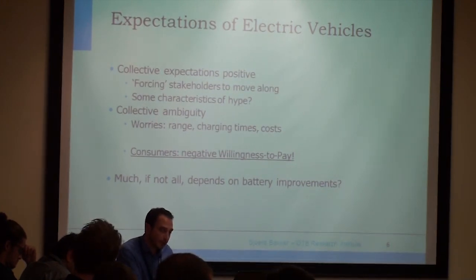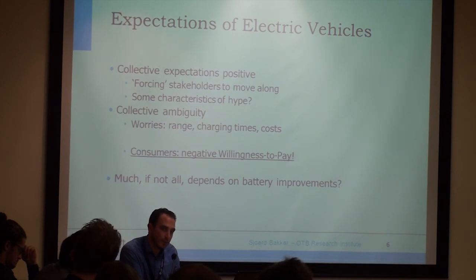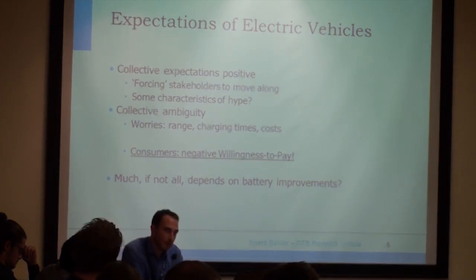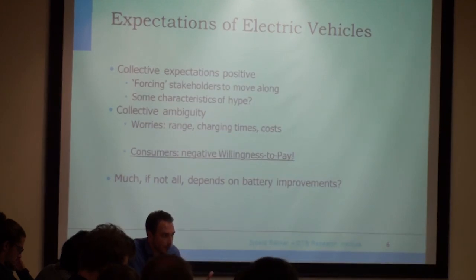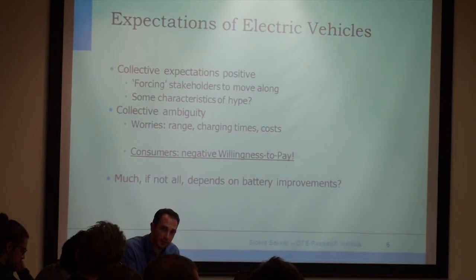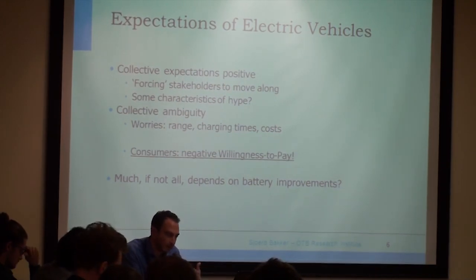Even more so when you consider the fact that consumers have what they call a negative willingness to pay. So an electric vehicle is currently expensive, yet it should be much cheaper than a regular car, simply because it cannot really do what your car of today can do for you. And again, much if not all depends on battery improvement. There are more expectations. The house of cards consists of more cars, and smart grids have to do with it, and other issues, but battery improvements really seem crucial.